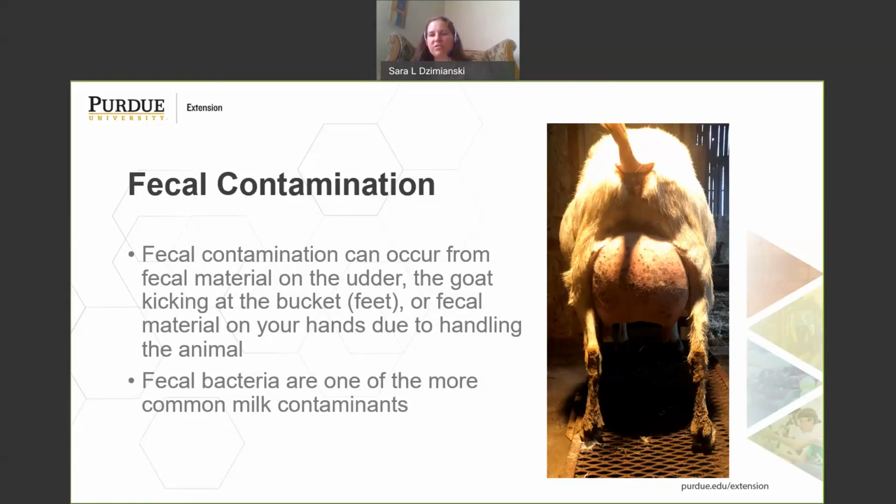If we just look at this goat, the udder's fairly clean, but we can see there's definitely opportunity for fecal contamination. She's been walking through a muddy area, so there's probably all kinds of fecal bacteria on her feet. The tail end is right above the udder, so that's an opportunity for fecal contamination. Who knows what she's been laying in, so what's on her hair? We really need to consider fecal contamination when we're thinking about milk safety.